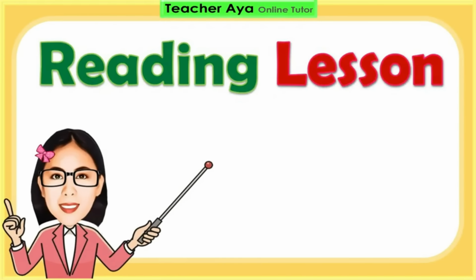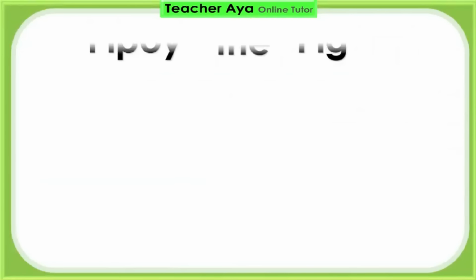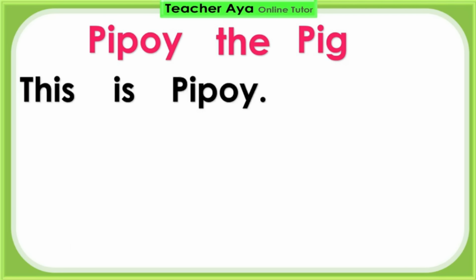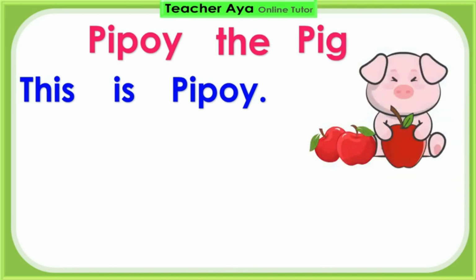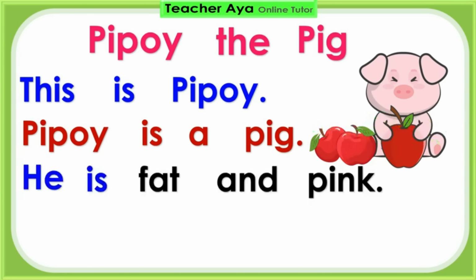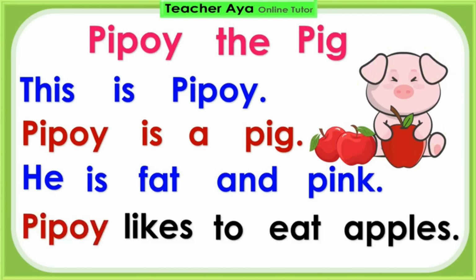Welcome back, children! Today, we are going to read another set of short stories. Are you ready? Let's start! Pee-Boy the Pig. This is Pee-Boy. Pee-Boy is a pig. He is fat and pink. Pee-Boy likes to eat apples.